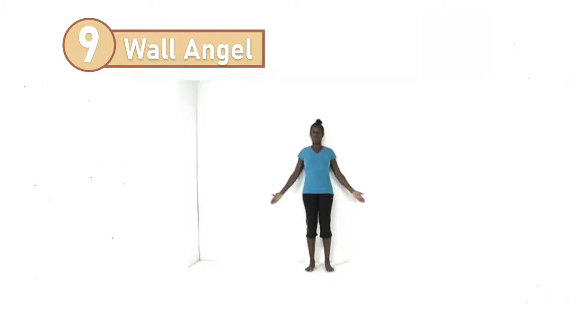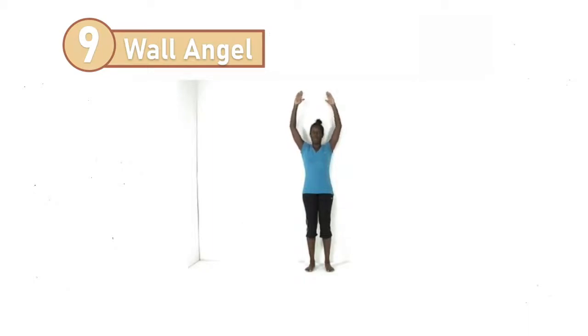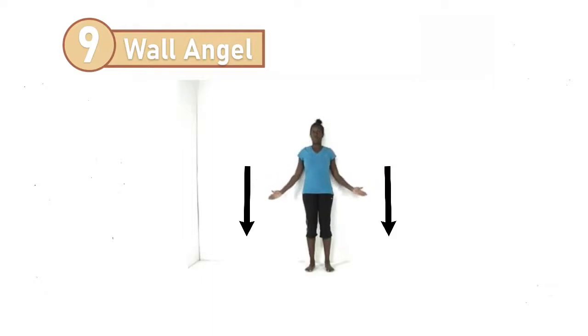Slowly and under control, lift both arms out sideways and up toward your head, as you see here. Then back down again, making sure everything is touching the wall: your elbows, your wrists, your shoulders, head, back, and heels. Repeat 10 times for 2 to 3 sets.